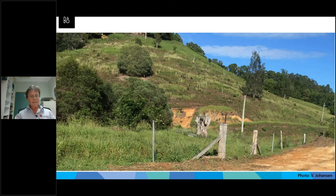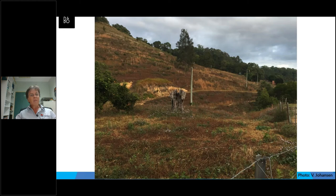This picture was taken at the end of March. You can see on the side of the hill, pasture starting to be affected, but there's still plenty of grass. This photo was taken 6 weeks later from the same area, and you can see the grass is pretty much all died, leaving only broadleaf weeds.